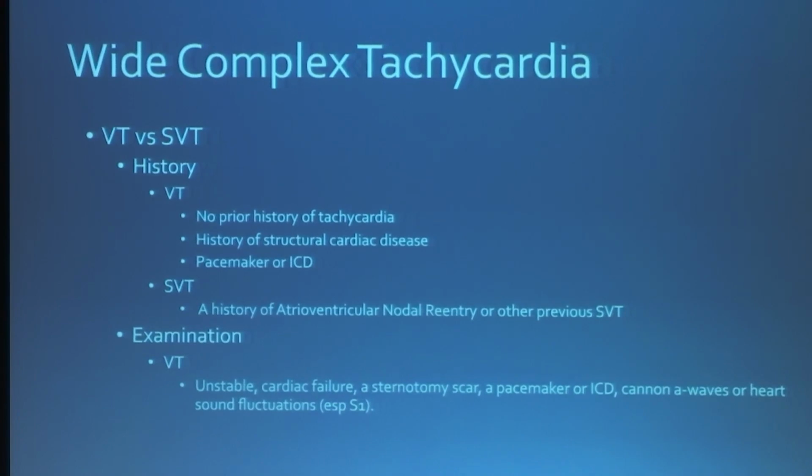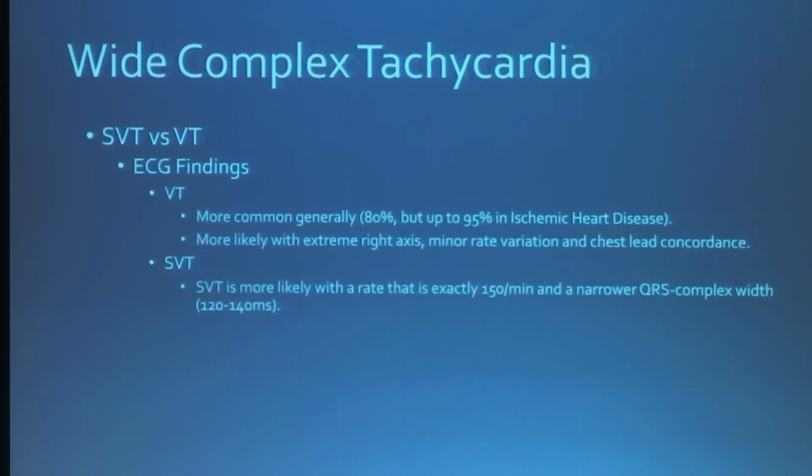That's a historical thing. In supraventricular tachycardia, they will have a history of previous episodes. And usually by that time they know they've got supraventricular tachycardia. They'll tell you they've got Wolff-Parkinson-White or they've got something. And then exam. VTAC, more likely to be unstable, severely unstable. Cardiac failure, they may already have a sternotomy scar, a pacemaker, an ICD, etc. EKG findings, VTAC is more common generally, about 80%, but up to 95% is more likely VTAC in people who are known to have ischemic heart disease. So if they've got a past history of coronary artery disease, they're likely to have VTAC.